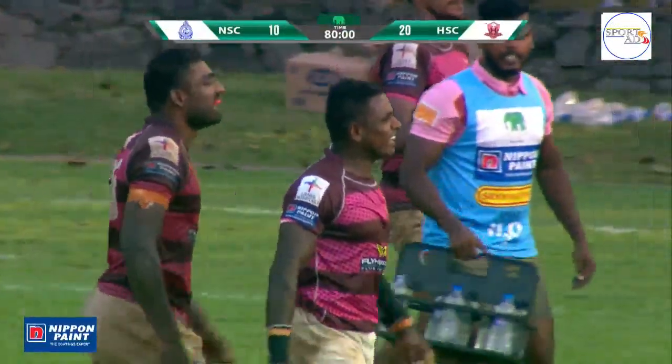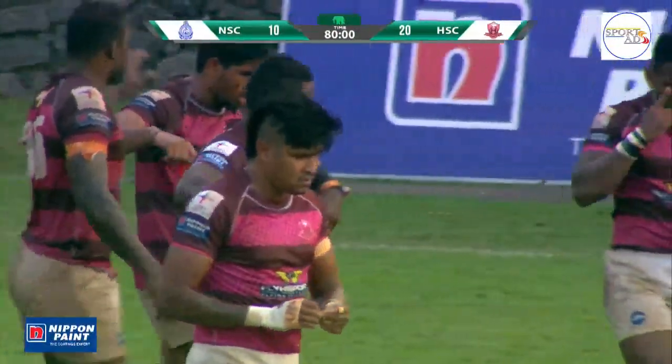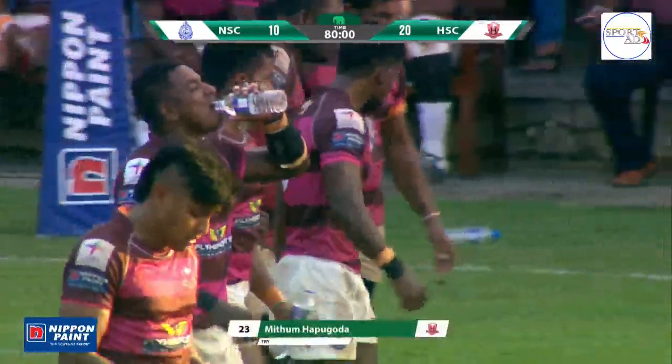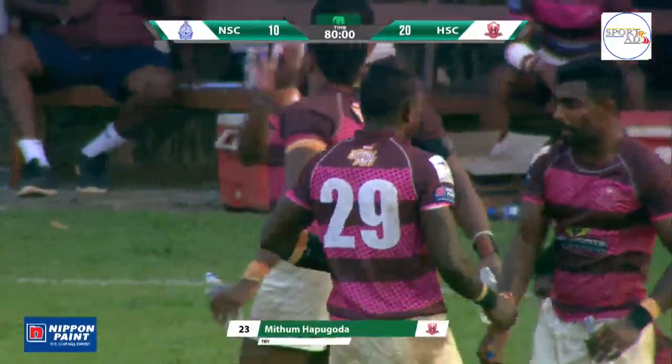Randy Silva smiles for Mithun Hapugoda. And there's Randit Varnapura. I think Randit and Mithun had a wonderful game for Havelock's, gaining a lot of meters.